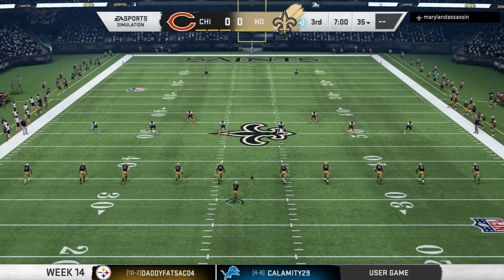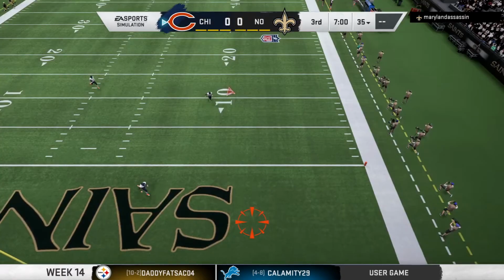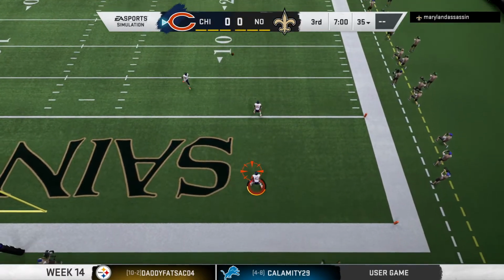So no scoring in our first half. What will the second half bring as we are now back underway?